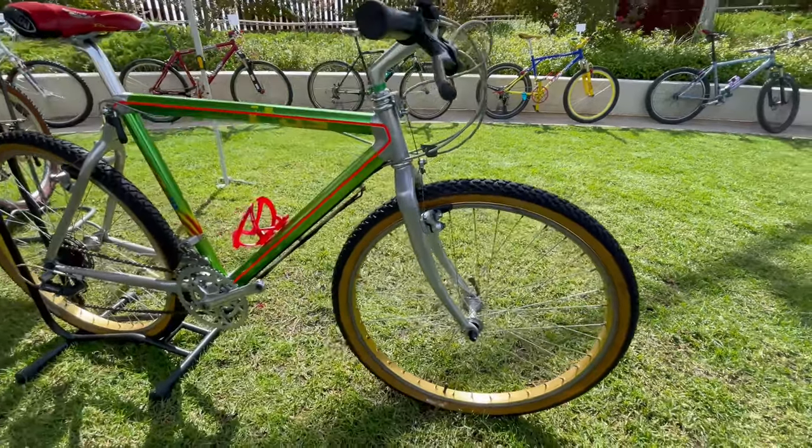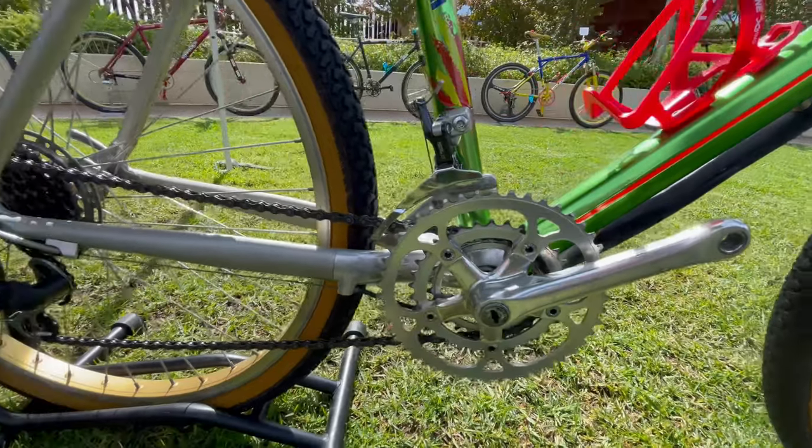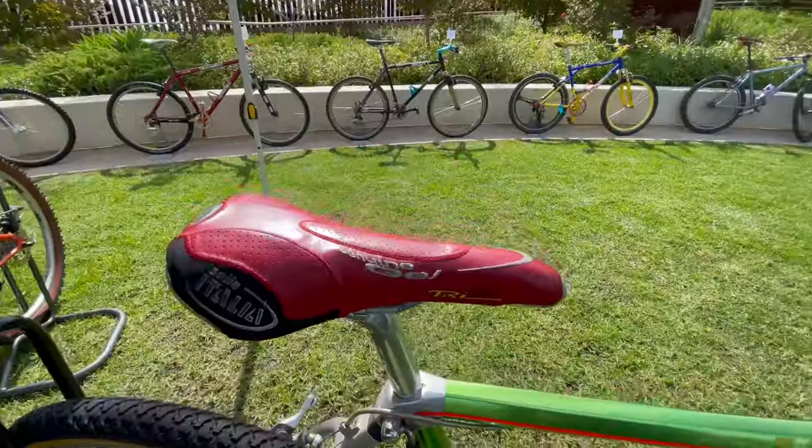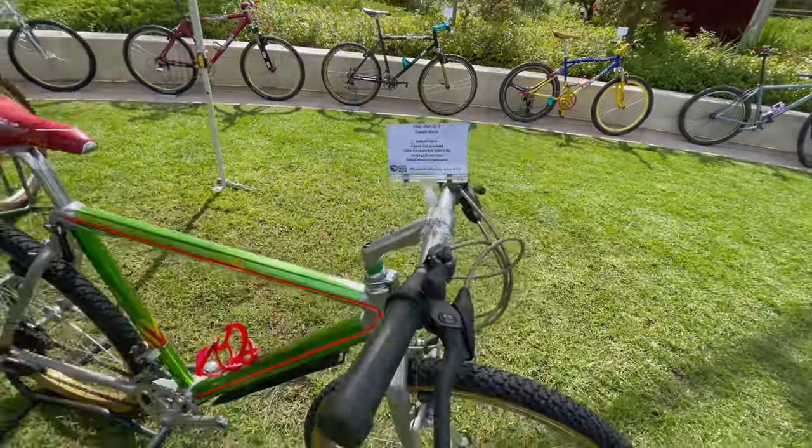This is an early Vertus as well, and if you look closely, what I was blown away by is it's got hidden cables, it's got really cool lugs, and it's actually got pivots there, so it's actually a soft tail, so it's got a slight amount of suspension. Pretty cool.